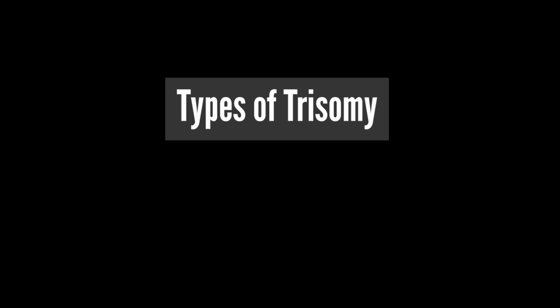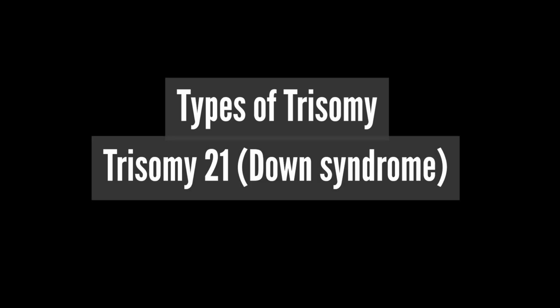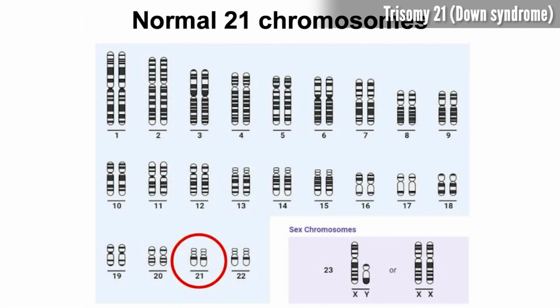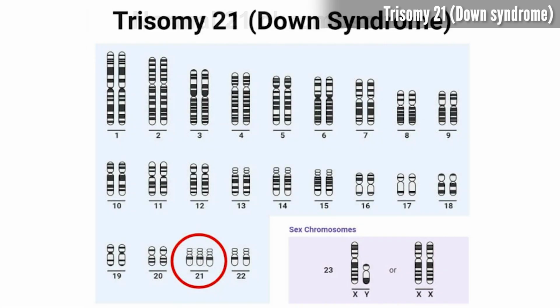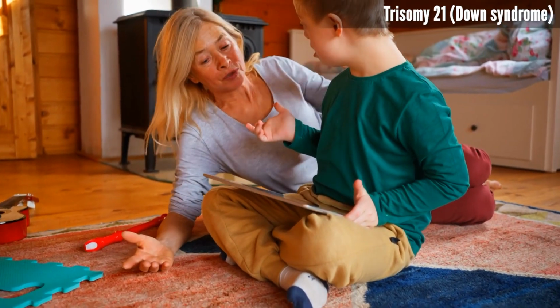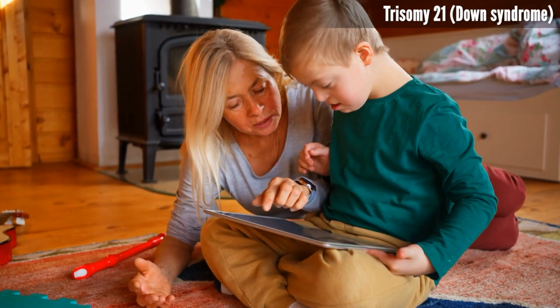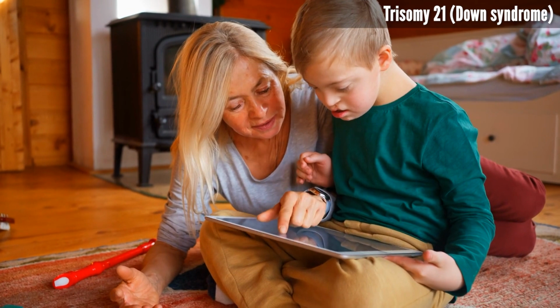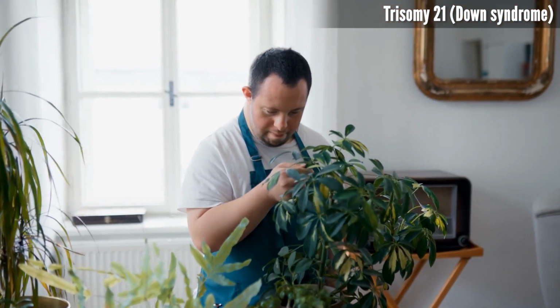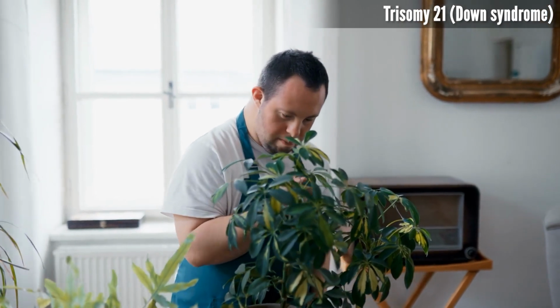Types of trisomy. Trisomy 21, Down syndrome. Down syndrome is the most common type of trisomy, characterized by an extra copy of chromosome 21. Individuals with Down syndrome often exhibit distinctive physical features, developmental delays, and intellectual disabilities. However, with early intervention and support, many people with Down syndrome lead fulfilling lives.